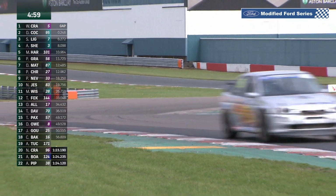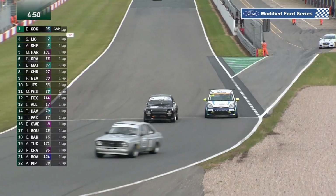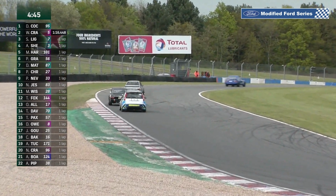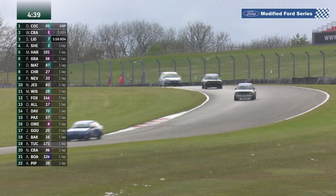Of course, I think Wayne Crabtree has the advantage of maybe a bit more downforce on him, but just in terms of all-round setup and pace, Dave Cockle's got this car nailed, and he's, of course, been racing it for several years, so he knows it pretty much inside out, and certainly he's making the most of it. Lead gap is already 2.6 seconds, so Crabtree looks fairly secure in 2nd place for the time being.